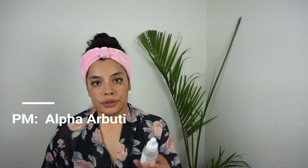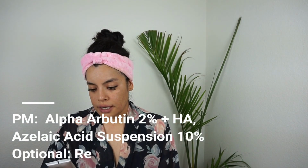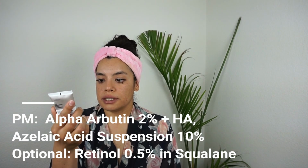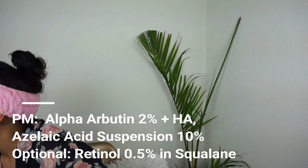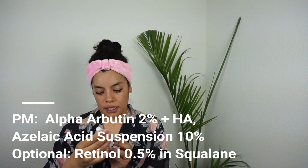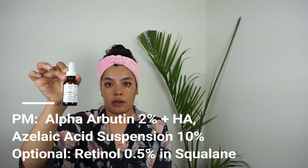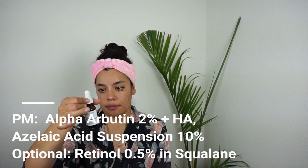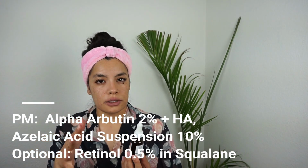At night, I use alpha arbutin 2% plus HA again, and then follow up with azelaic acid suspension 10%, and this is a little multifunctional brightening formula. And part of my nighttime routine also, every so often I will add in retinol 0.5% in squalane, and this is a retinol product, and this is supposed to treat fine lines, wrinkles, that sort of thing.